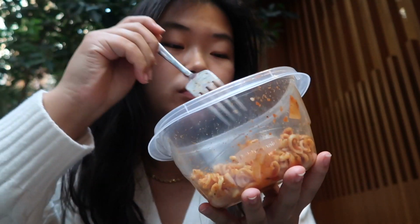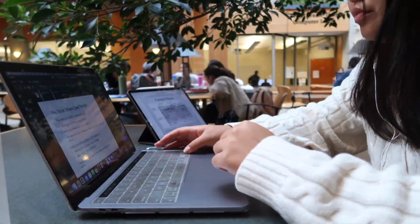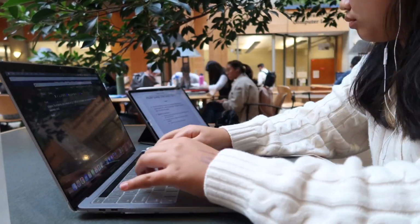The place that I'm studying at right now is the atrium in the forestry building. It's a bit busy, but it's a silent study space, and it's perfect if you're by yourself or just have a friend that you want to study with.